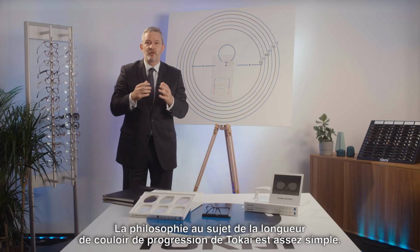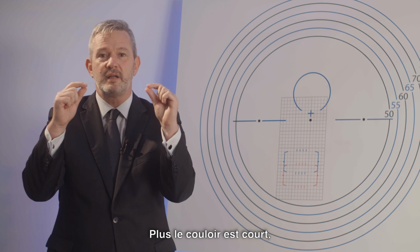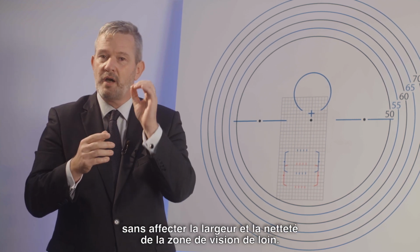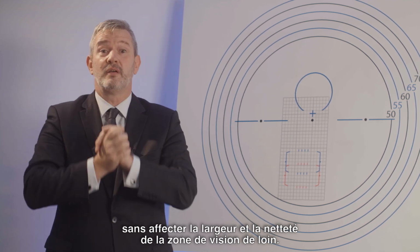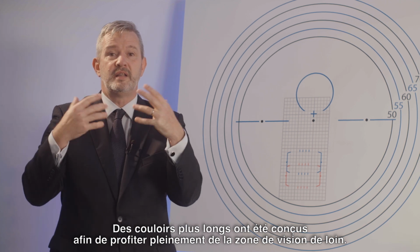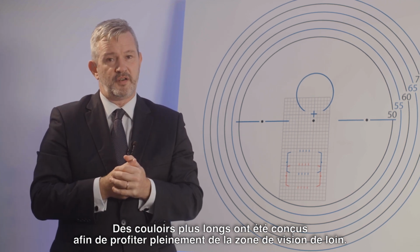The philosophy of a Tokai progressive corridor length is quite simple. The shorter the corridor length, the more the accent is being put on the near vision area without touching on the width and the clarity of the far vision area. Longer corridor lengths have been designed to fully enjoy the far vision area.